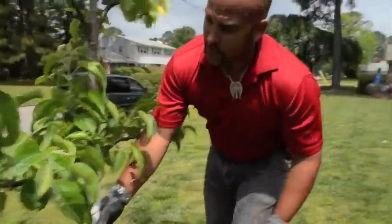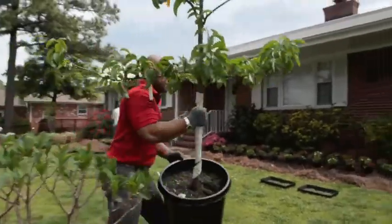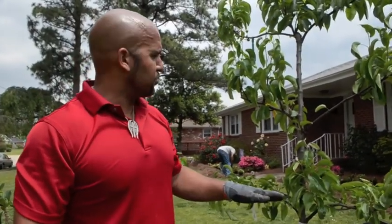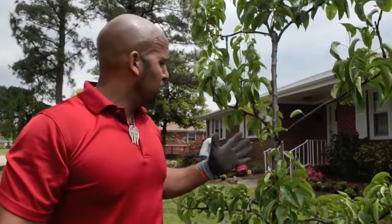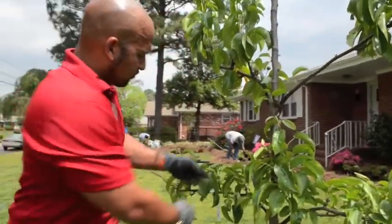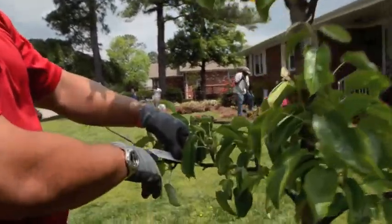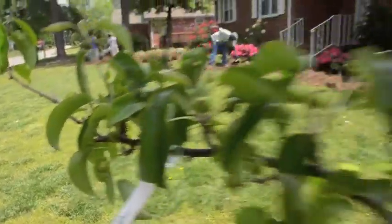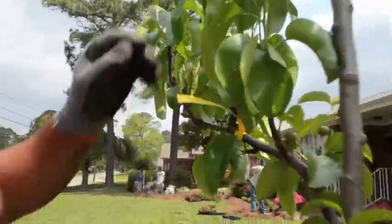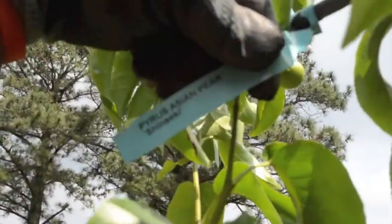This, folks, is actually an Asian pear tree, and it is what's called an espaliered Asian pear tree. They've taken a single trunk and grafted 3 different types of Asian pears on one tree. On our bottom trunk branch, we have the Hosui Asian pear, one variety. On our middle branch, we have the 20th Century pear, a second type of Asian pear. And on our top tier, we have the Shinseiki Pyrus Asian pear.